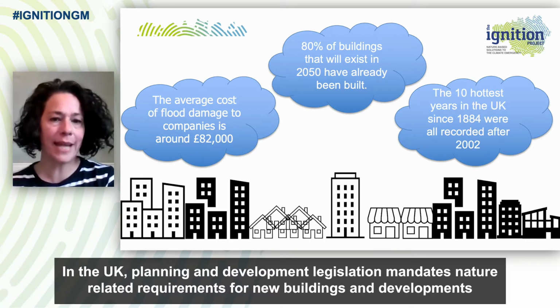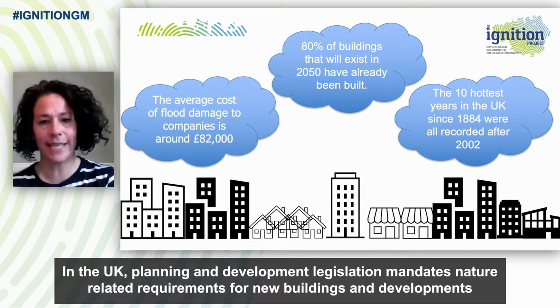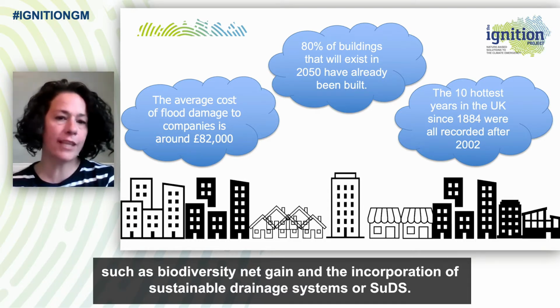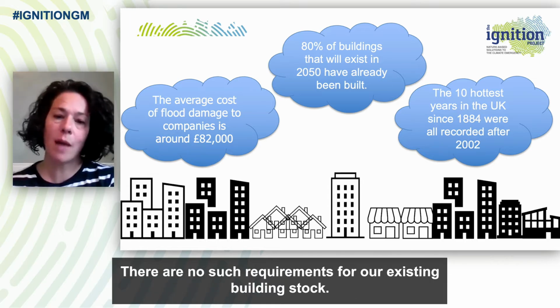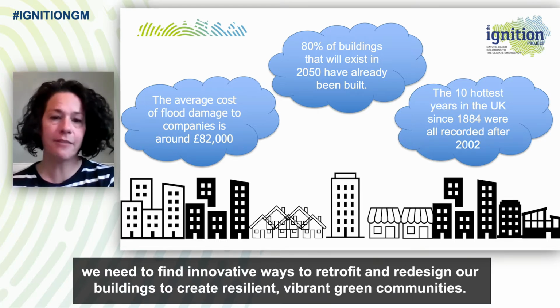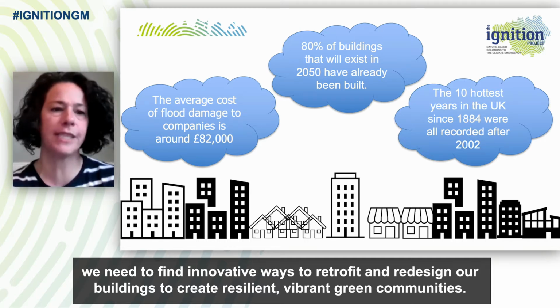In the UK, planning and development legislation mandates nature-related requirements for new buildings and developments, such as biodiversity net gain and the incorporation of sustainable drainage systems, or SuDS. There are no such requirements for our existing building stock. So if we are to restore, enhance, increase, and protect nature in our towns and cities, we need to find innovative ways to retrofit and redesign our buildings to create resilient, vibrant, green communities.